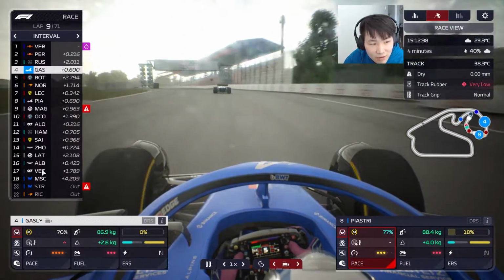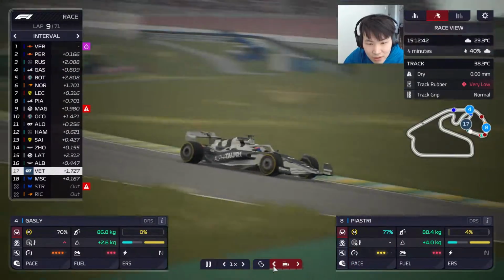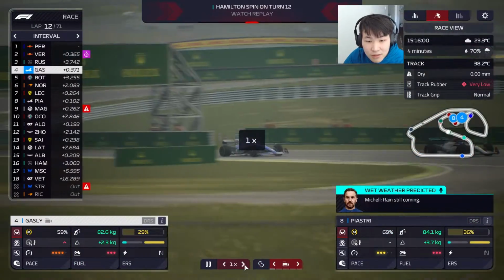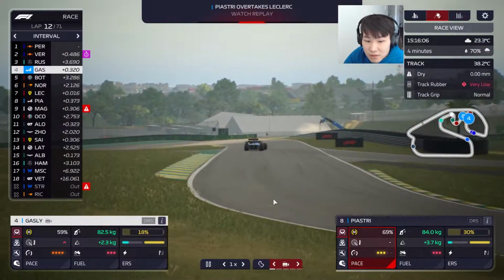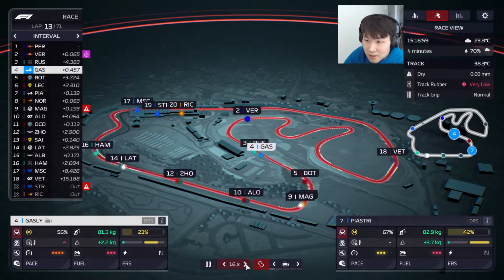Who got hit though? I think it was Vettel that got hit. I think he's out of front wing. Yeah, he has a chipped front wing. But hey, Gasly is coming to Alpine, so. Still coming. Okay, what weather predicted? Hold the phone. There's no rain just yet. Let's keep an eye on that dry tire or track data.